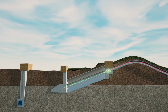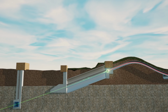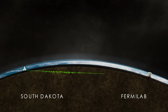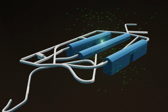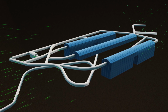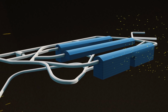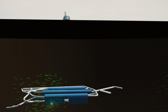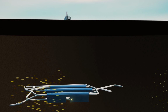The DUNE experiment is designed to study neutrino oscillation and compare it to antineutrino oscillation. A beam of nearly pure muon neutrinos, or antineutrinos, will be shot from Fermilab to western South Dakota. The detector on the Fermilab campus will characterize the beam when it leaves the site, and the distant detector will study it when it arrives 800 miles away. These two measurements will allow researchers to determine how much oscillation occurred while the particles were in flight.